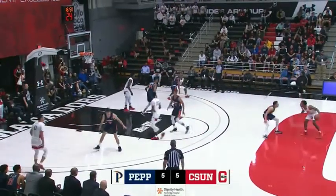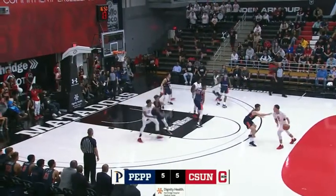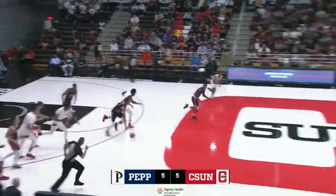Matadors a little bit sluggish coming out here. Angle right, Gomez for CSUN. He's got a three tonight. Top of the circle, Coleman for the Matadors. Bounce pass, high post to Perry. Swatted away by Kessler Edwards, but run down by Perry. Left of the paint. Into the paint for Nemanja. Poked away, stolen by the Pepperdine Waves.